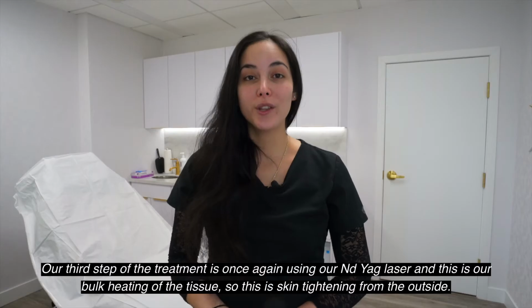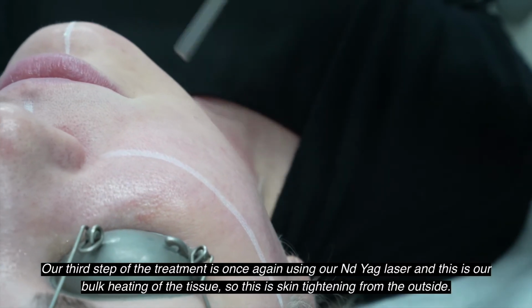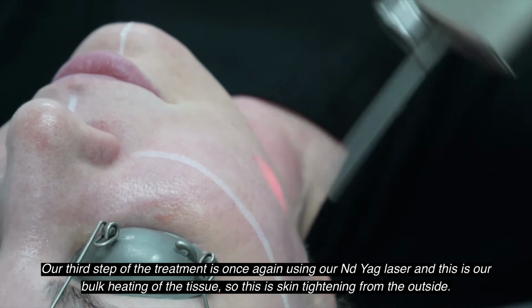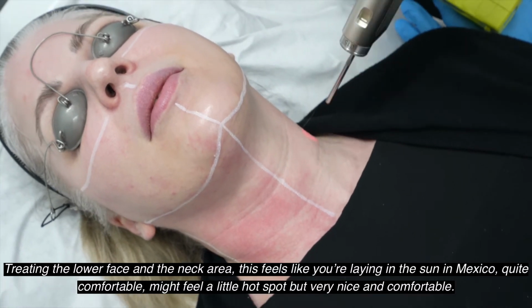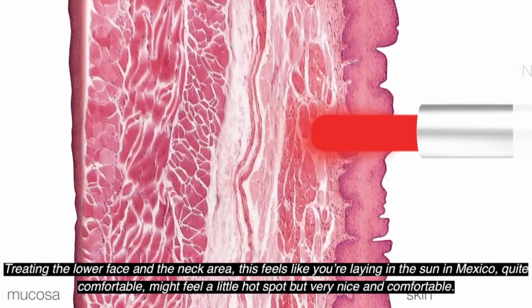Our third step of the treatment is once again using our Nd:YAG laser, and this is our bulk heating of the tissue. So this is skin tightening from the outside, treating the lower face and the neck area. This feels like you're lying under the sun in Mexico, quite comfortable. Might feel a little hot spot, but very nice and comfortable.